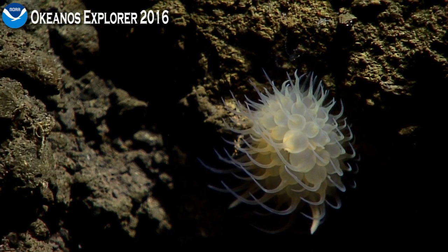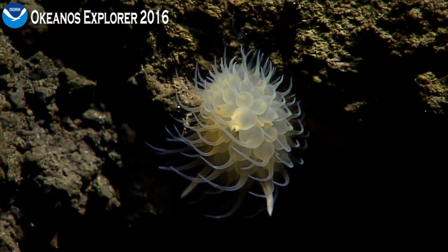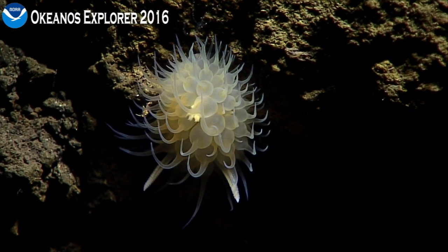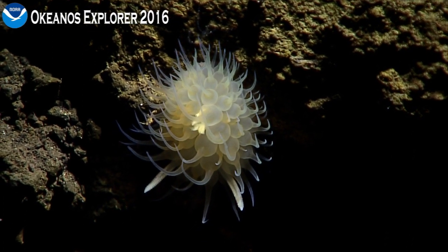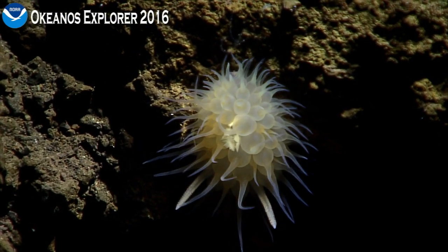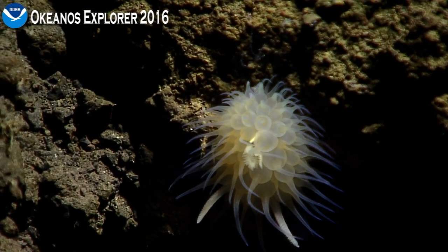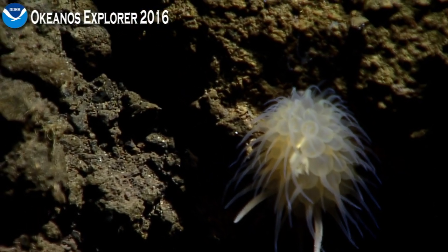I'm sticking with anemone. Sorry. Definitely a nudibranch, it has gills. Okay, where? Yeah, there they are, down at the bottom. Those two thicker things sticking out, are those gills? Those are gills. Can you zoom in on the gills? It has something right in the middle. I see two little black dots right in the middle.